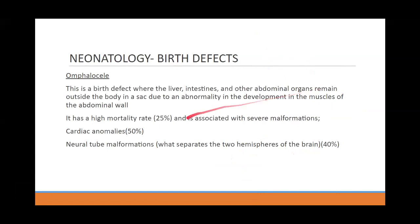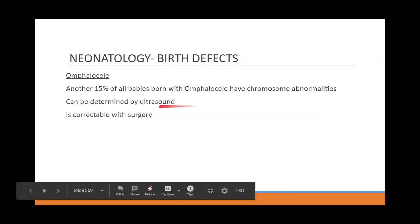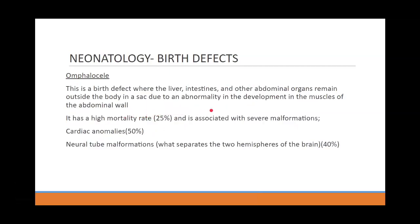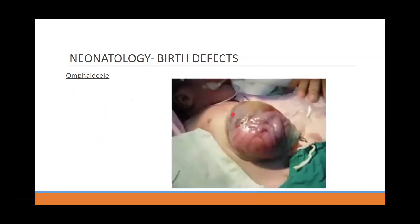Omphalocele. This is a birth defect where the liver, intestines, and other abdominal organs remain outside the body in a sac due to an abnormality in the development of the muscles. High mortality rate and associated with severe malformations, usually cardiac abnormalities. Sorry about that. So here's what it looks like. The organs are on the outside of the body, but they're in a sac.